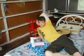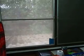Video tour of the house. This is Ewan's room here, another balcony. There he is. Yeah, it does smell. It's kind of a moldy, weird fungus smell in here.